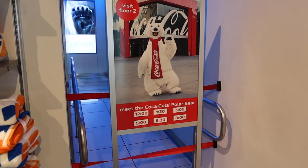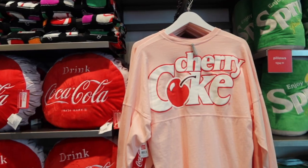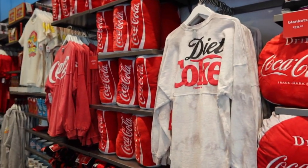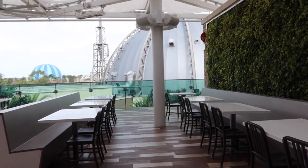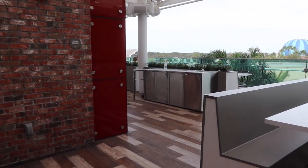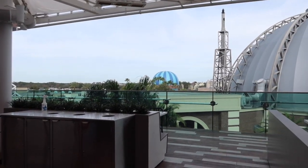And if you get here at a lucky right time, you can meet a polar bear. And they carry spirit jerseys here too. They even have a clearance area too, and loud music. All right, we are on the third floor now, and this is where the bar is located. And you have breathtaking views from here.